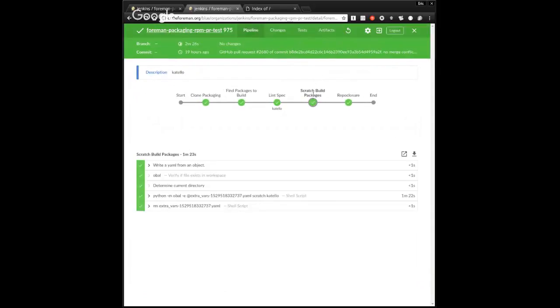The thing it always previously did and still does is it builds a scratch build of whatever set of RPMs are in the pull request. And now we've added, if successful, a repo closure check. You can think of repo closure as, when you build an RPM, it verifies that all of the build things required to build it are present. Because if they're not present, you can't build it.